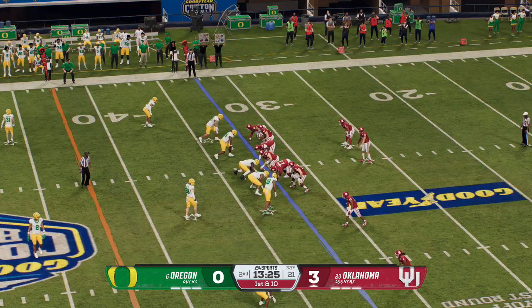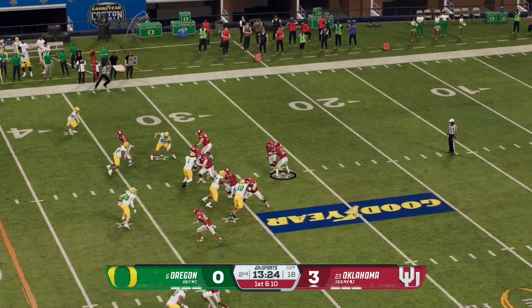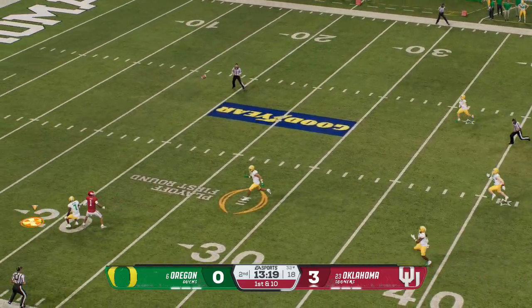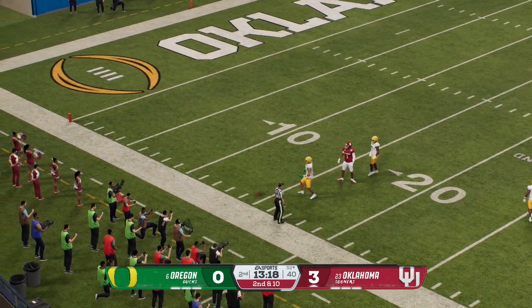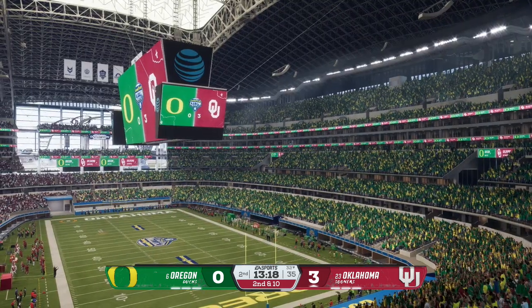First play of the drive now. They'll start from the 32. Last time out, they moved the ball well, but had to settle for a chip shot field goal. Looking deep down the left side. And this is dropped. Would have been a huge gain, but he could not collect it.